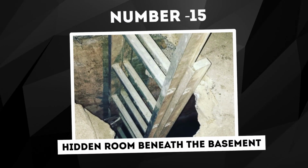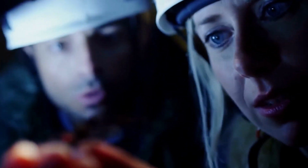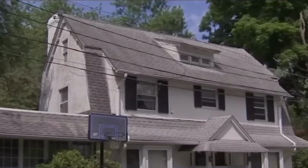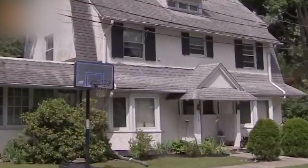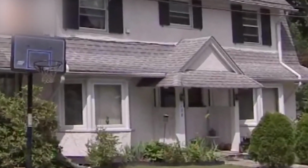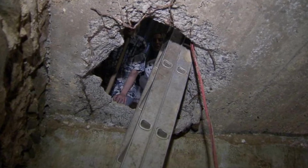Number 15. Hidden room beneath the basement. Alexandra Polis, hailing from Lown, Pennsylvania, had an astonishing revelation about her childhood home. This remarkable woman, now in her early 40s, has had her family's white colonial-style house since the 1970s. Even in her youth, she would dream of mysterious rooms within the house. While many dismissed these as mere products of a vivid imagination, as they say, sometimes intuition hits the mark.